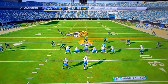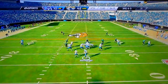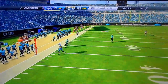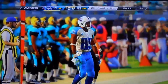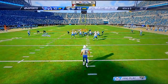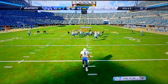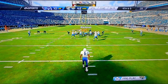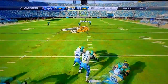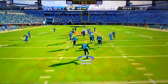The offensive line gets in position. Can they protect their quarterback? 3rd and 9. Looks to his left. Incomplete. All set to punt here. Going to try his luck here.